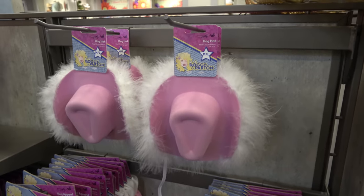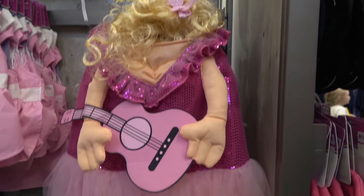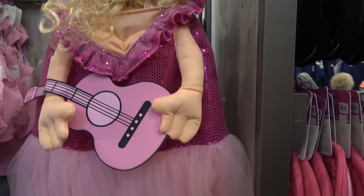I really like this. They've got a line of merchandise named Doggy Parton for your dog. And look at this one. Your dog gets a little guitar.